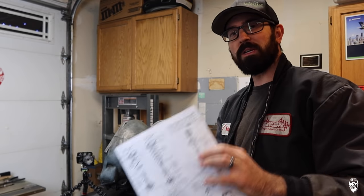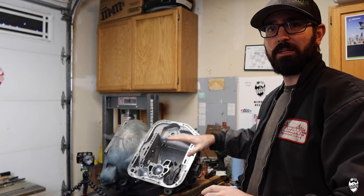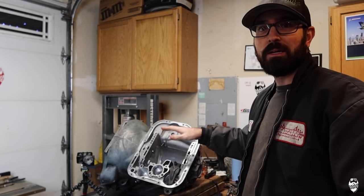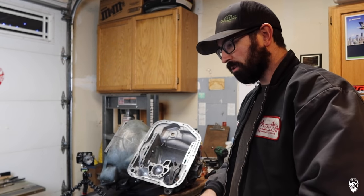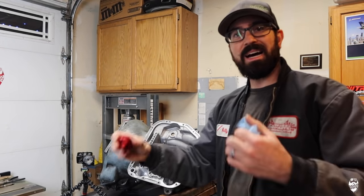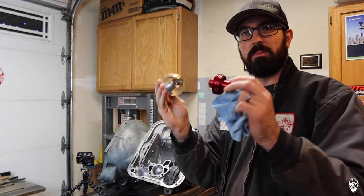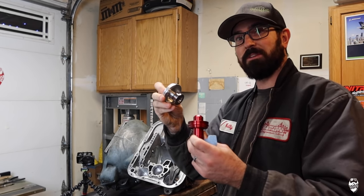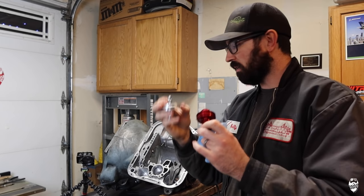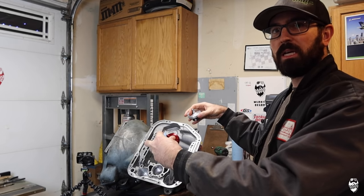Well, that's going to wrap up most of this shift kit. The rest of it involves adjusting the bands, which I don't have anything inside of here yet, so I can't do that yet. And accumulator pistons, servos, things like that. But I have upgraded ones. I have billet aluminum pieces that I'm going to be installing into this, so I'm going to have to build these, do a little bit of modification on this pin here. So let's start doing that and then start putting everything back together.